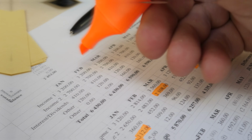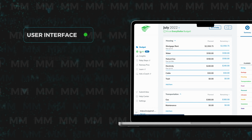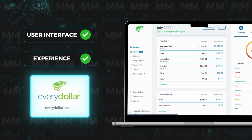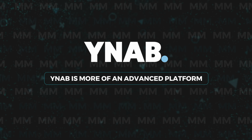Again, this is just a difference that I have identified to work for me, and it doesn't necessarily mean that one platform is better than another. However, just looking at the user interface and experience, it's quickly clear that EveryDollar is a much more bare bones and simple platform, while YNAB goes into a lot more depth and is much more advanced.